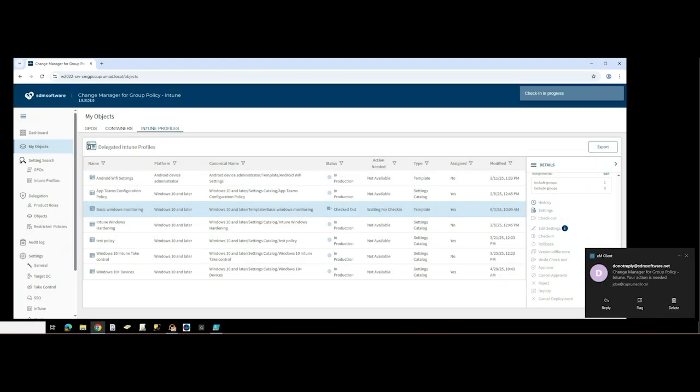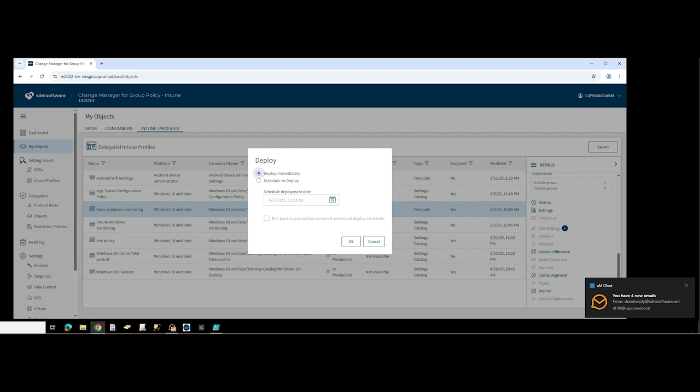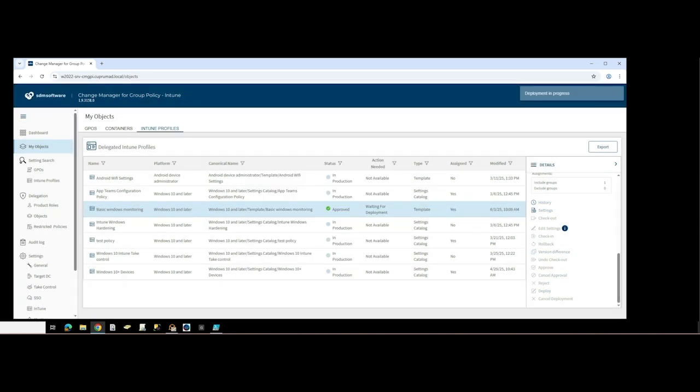We can see we're already alerted that there was a check-in and it's waiting for approval. I'm just going to simply approve this and then deploy the change. You also have the option to schedule the deployment to a different date as well. And the deployment is done.